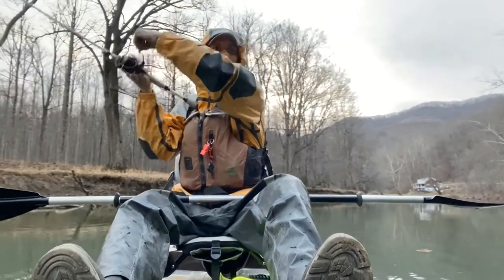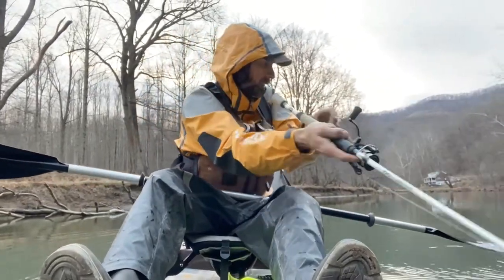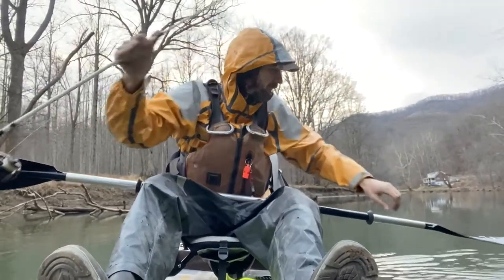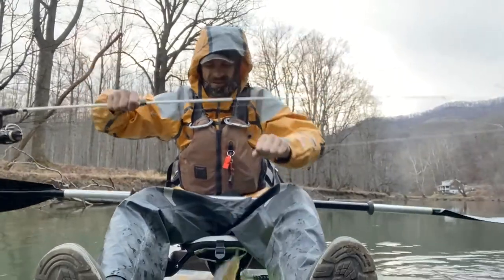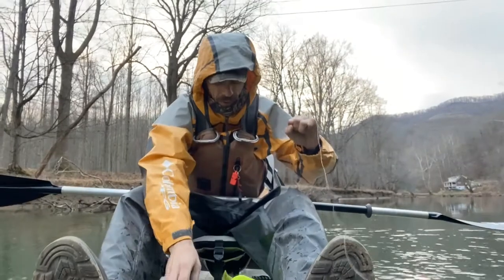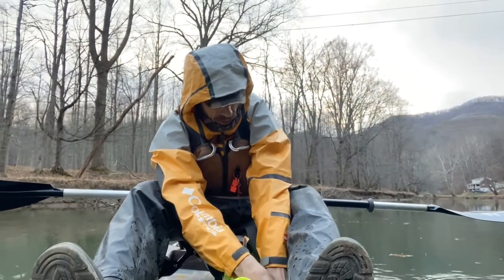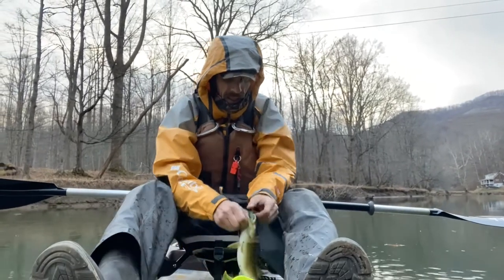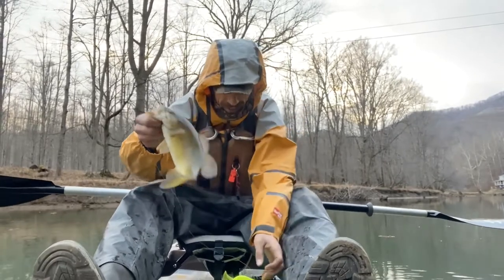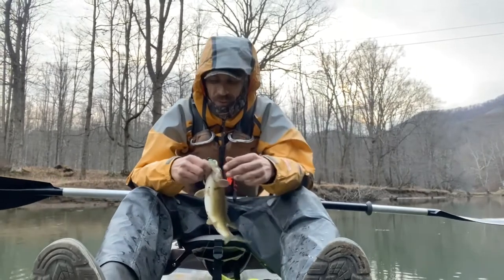Oh, I got a fish. Finally. Oh, finally. Oh, yeah. There we go, folks. Finally got me a smallmouth. Finally caught one. Maybe an 11-incher. We got about 11 3/4 out of her.